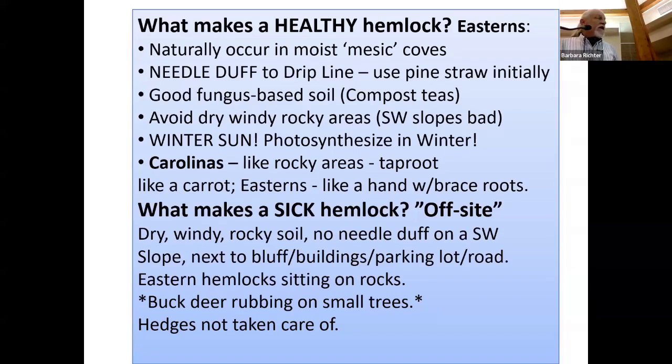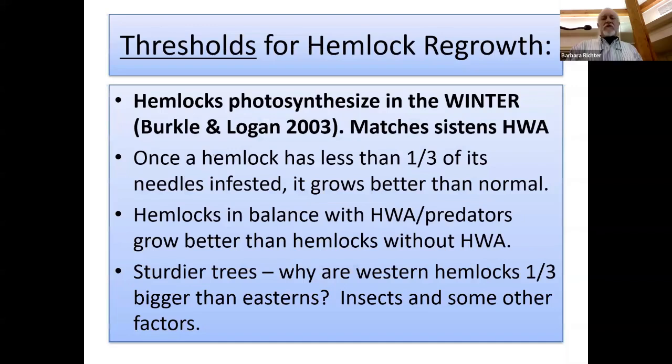The other thing that happens with a lot of my small saplings where we are is that buck deer just love them and they tear them up like crazy, which makes me a little angry. And then you have hedges that are not taken care of, though trees are not supposed to be made into hedges.